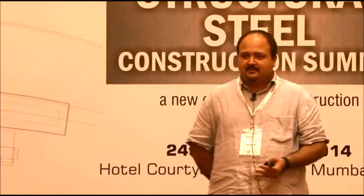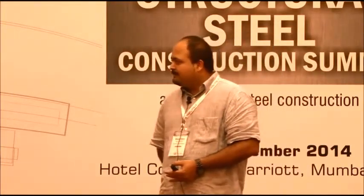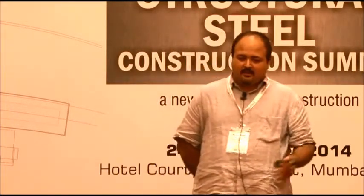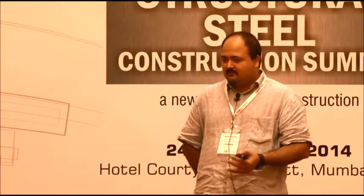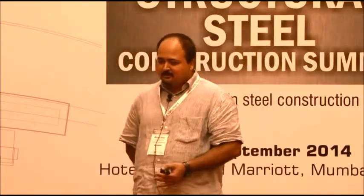These are very basic, important factors in the design of structural steel. Strength we can design for. There are codes, there are materials available, and there's a lot of literature available on design and how to go about it.